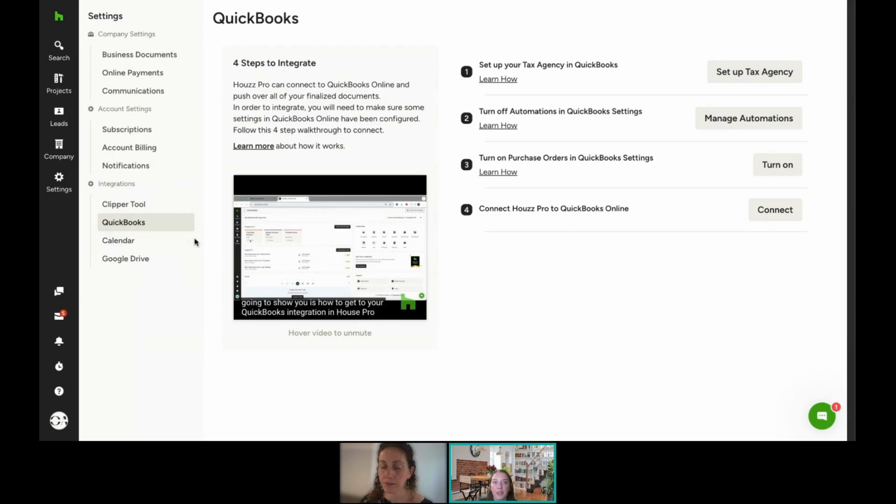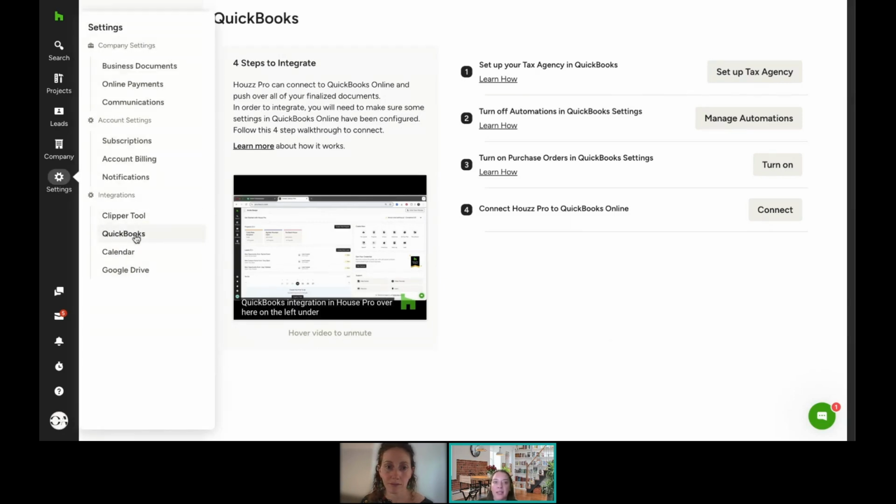Once you have your QuickBooks set up, if I come back to settings and QuickBooks, this will be my integration sync dashboard. So it will show me if documents have synced. If they haven't synced for whatever reason, it will give me that description as to why it's not syncing. And then I can go and make the adjustments in my account.